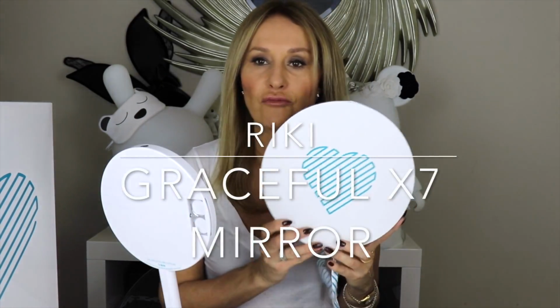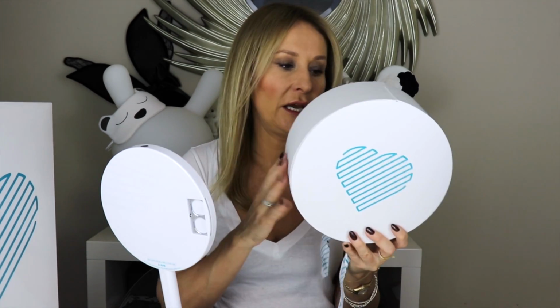So the next size up is the Ricky Loves. This comes in a circular box and it's got a heart base that you can put together really easily. The interesting thing about this one is it's a ×7, so it's not hugely, yeah, it's perfect for makeup. It's not hugely magnifying, but again, 3 different light settings.